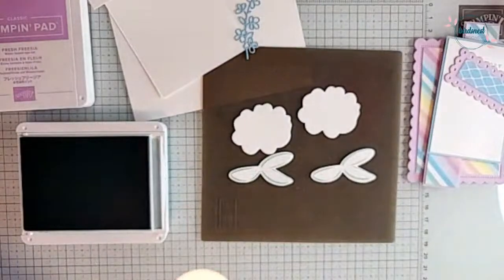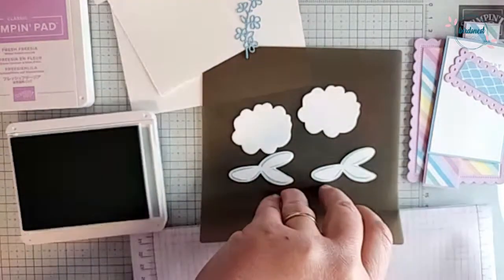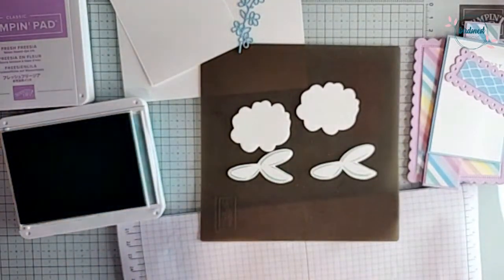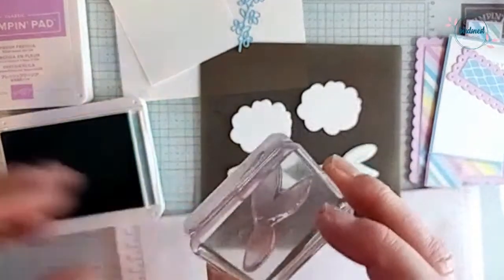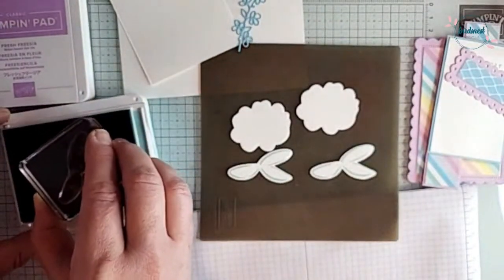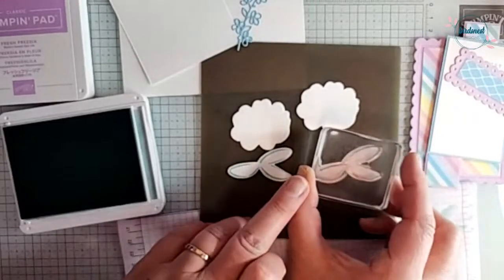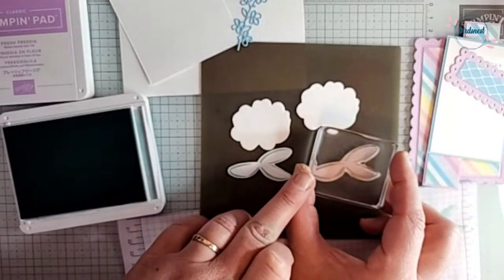Okay. And then I do need to find myself a scrap piece of paper. Let me just grab a sheet of grid paper here, and I'll just quickly fold it in half so it doesn't take up the whole screen here. Okay, so then we'll grab our solid leaf stamp. We're going to ink that up in Pool Party. I'm going to stamp it off, and then I'm going to stamp it onto the leaves.